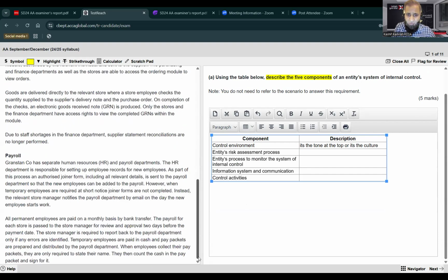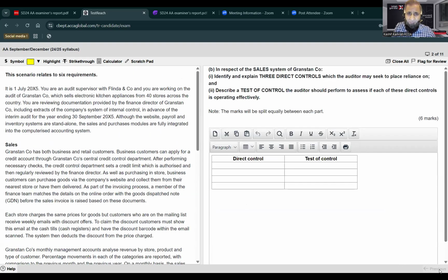Okay, let's focus on the key areas, right? First one, a direct control and a test of control. Now, I was just illustrating to you that a direct control is a good control, a control which is mitigating the risk. And so you have to read the scenario well, and you need to pick up the positive controls given in. Now, you have to do it on the sales system.